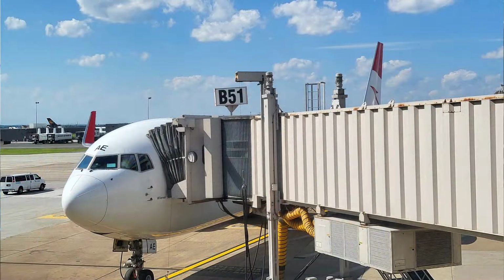Downstairs is the business class lounge. I haven't been down there yet because I know it's less than this lounge. The cool thing about this, my Austrian 767-300 is parked at a gate that has direct access to the lounge, meaning when they call for boarding in a couple minutes, I will board instantly from the lounge, which is pretty cool. So no going to the gate.